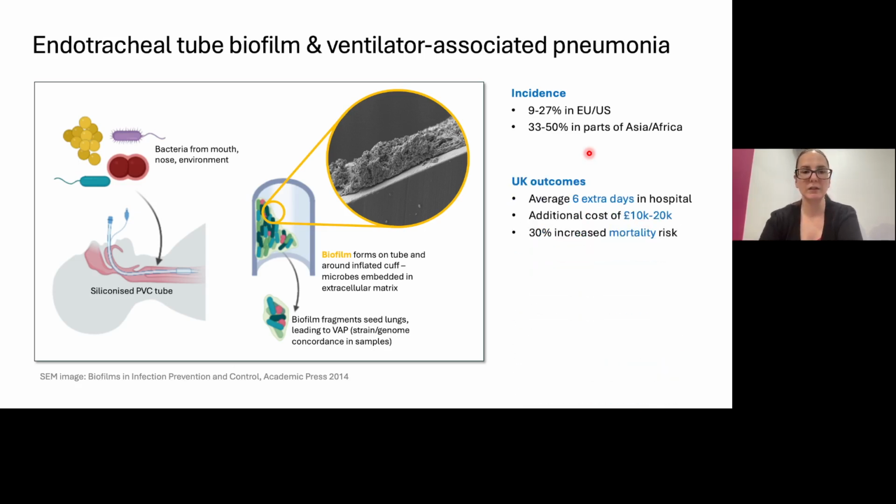Where I am in the United Kingdom, if you look at the health and economic outcomes of ventilator pneumonia, that will lead to a patient having an average of 6 extra days in hospital, additional care costs of £10,000 to £20,000, and a 30% increase in mortality risk. So this is a serious condition.